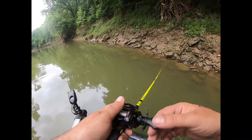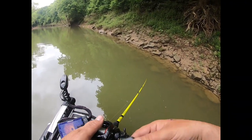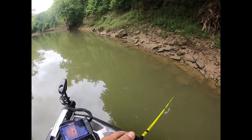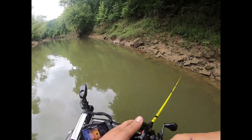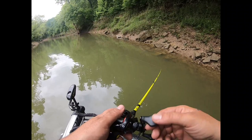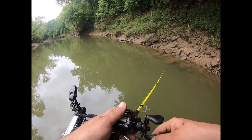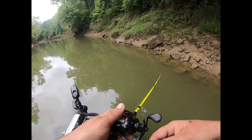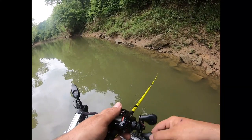Sometimes it's stuff that you can't see. It could be a rock out off the bank. So I'm constantly looking at my 360, looking for that extra little something out in front of me, a lay down, a stump, anything that I can make a cast at and pull my bait over top of and just bring it down as natural as can be. When I'm fishing current, I always want to fish into the current, casting up current, bring that bait down, give it the most natural presentation that you possibly can.